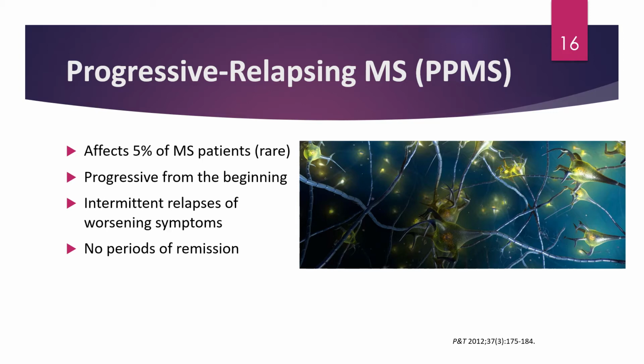So keep in mind these key words as you think through the disease process, because that will often dictate the type of MS that the patient will actually have.